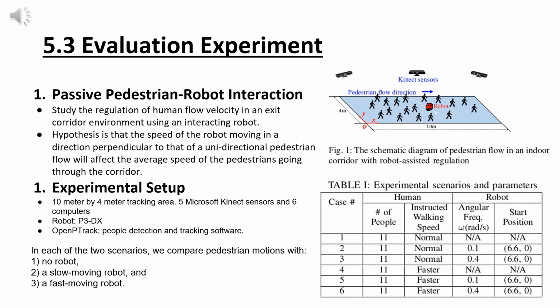Now, let's talk about the first topic, which is passive pedestrian-robot interaction. They empirically study the regulation of human flow velocity in an exit corridor using an interactive robot. As shown in figure 1, a single interacting robot is added to the pedestrian flow and moves in the direction perpendicular to the pedestrian flow with a pre-designated speed.